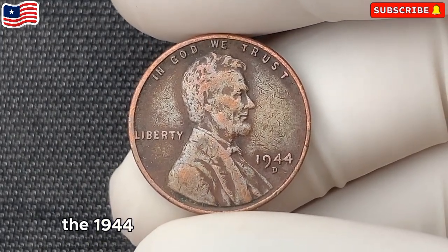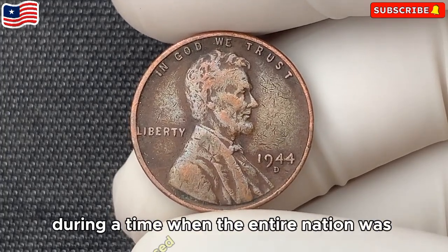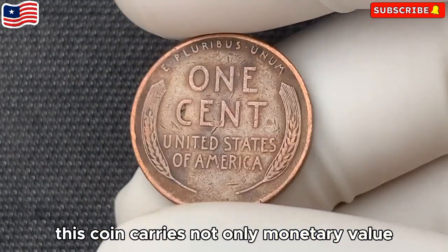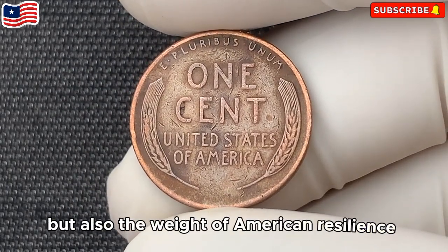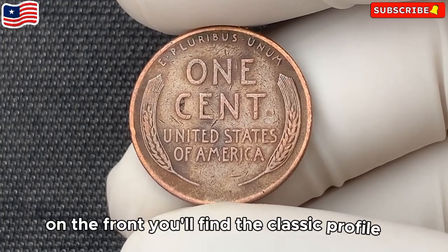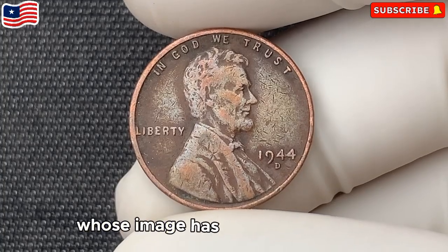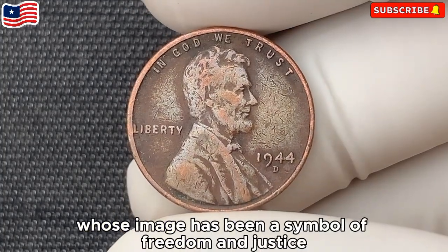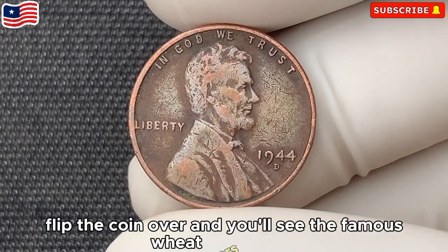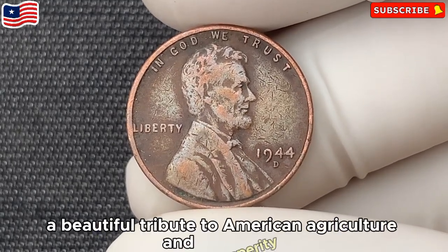The 1944 D wheat penny was minted in Denver during a time when the entire nation was focused on the war effort. This coin carries not only monetary value, but also the weight of American resilience and determination. On the front, you'll find the classic profile of Abraham Lincoln, the 16th president, whose image has been a symbol of freedom and justice for over a century. Flip the coin over and you'll see the famous wheat ears design, a beautiful tribute to American agriculture and prosperity.